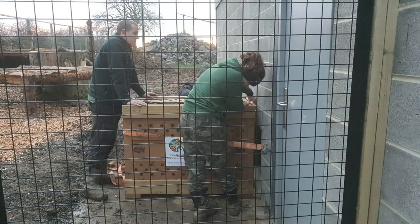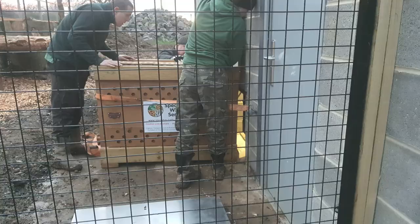So we attached the boxes to the side of the snow leopard house using ratchet straps. And that means that when we lift the slide up to let the cats out, there's no risk of the box accidentally moving back and a gap being created so the cat could slip out. So the boxes are secured against the building for the cats to get let out. When we let the girls out, they were obviously a little bit shook up. They've just been on a 5-hour journey.